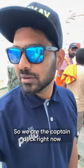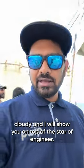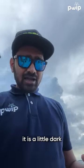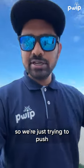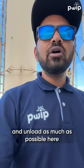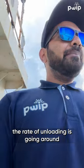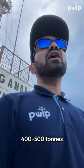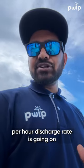The captain deck right now, and then we see the weather is actually getting a little cloudy, and I will show you on top, and it is a little dark, and then we expect showers in just the next 1 hour. So we are just trying to push and unload as much as possible here. So at present the rate of unloading is going around 400 to 500 tons per hour discharge rate.